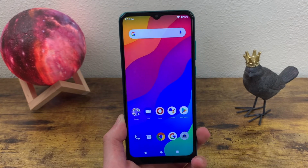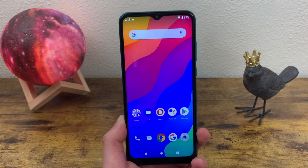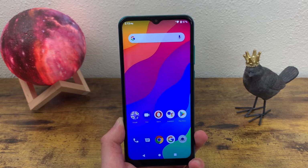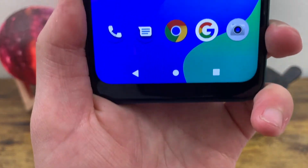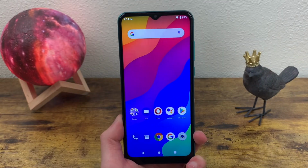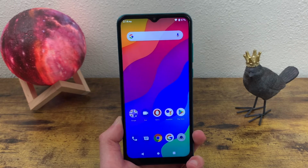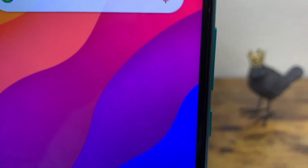So this phone has a 6.5-inch IPS LCD display with a resolution of 720p, a PPI of 270, and an aspect ratio of 20:9. I do have the brightness at 100% right now, and I would say it looks pretty good. The colors look really nice, and for only being a 720p display, the quality is actually pretty decent. The bezels are really thin, which I really like about this phone.